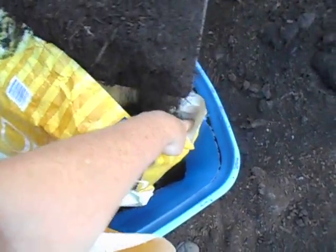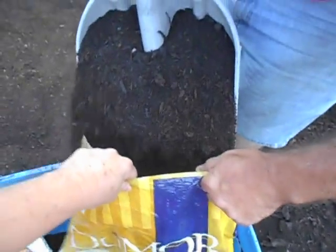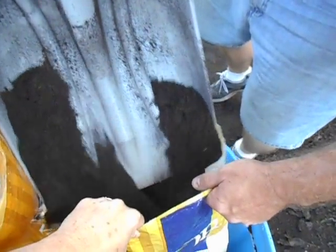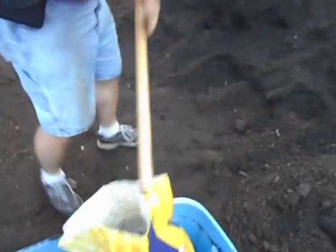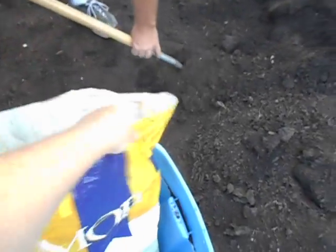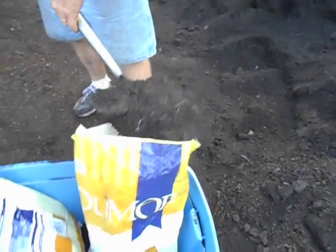Too big for what we're trying to do. Yep. We're gonna have to change shovels, guys. We brought our big shovel. We just got this shovel so we can move mulch. But I think we're going to old reliable garden shovel here because it's more manageable and it slides into these bags so much better. All right.